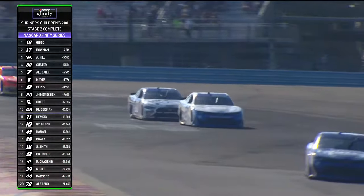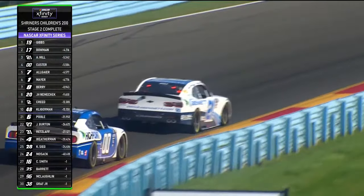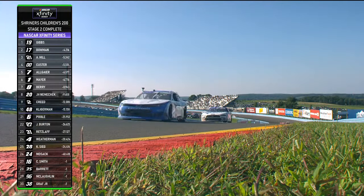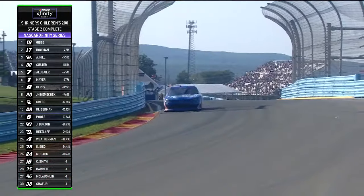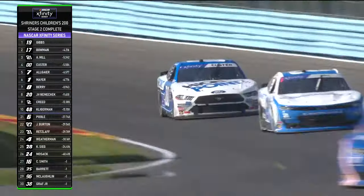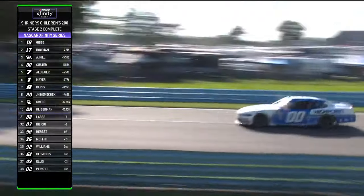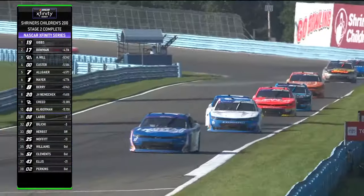Austin Hill's biggest problem, Bagman, is right here, the exit of turn one. They're telling him that's where we're losing our time, the exit of one and up through the S's. And problem number two is Cole Custer in his rearview mirror. He's got a handful right now, Austin Hill does. And he looks in that rearview mirror. He's got another black and make that a blue and white car. Cole Custer closing in even more, angling up to try to get a good run into the inner loop.